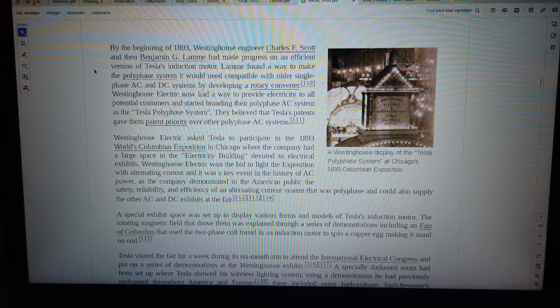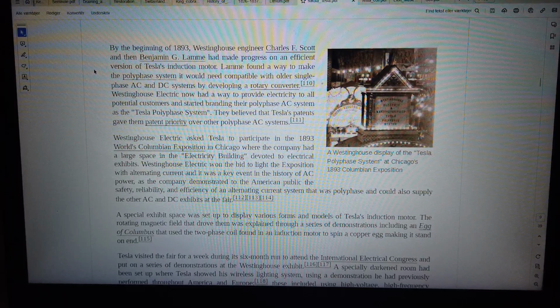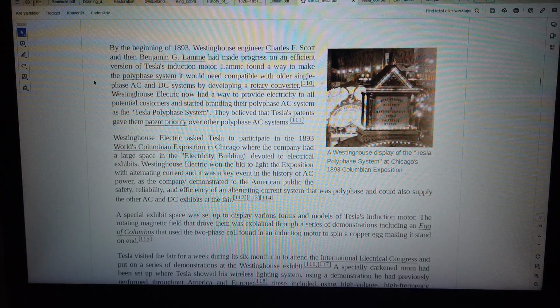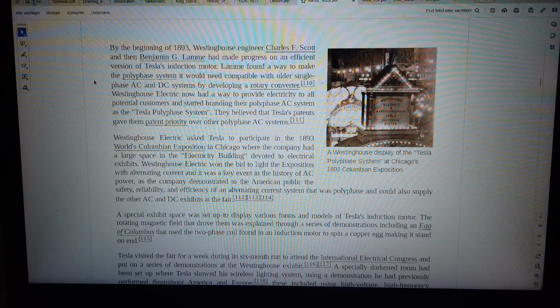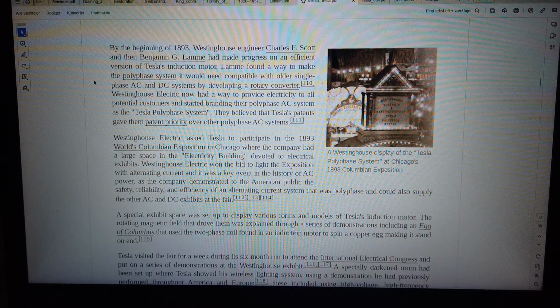112, 113, 114. A special exhibit space was set up to display various forms and models of Tesla's induction motor. The rotating magnetic field that drove them was explained through a series of demonstrations, including an Egg of Columbus that used the two-phase coil found in an induction motor to spin a copper egg, making it stand on end.